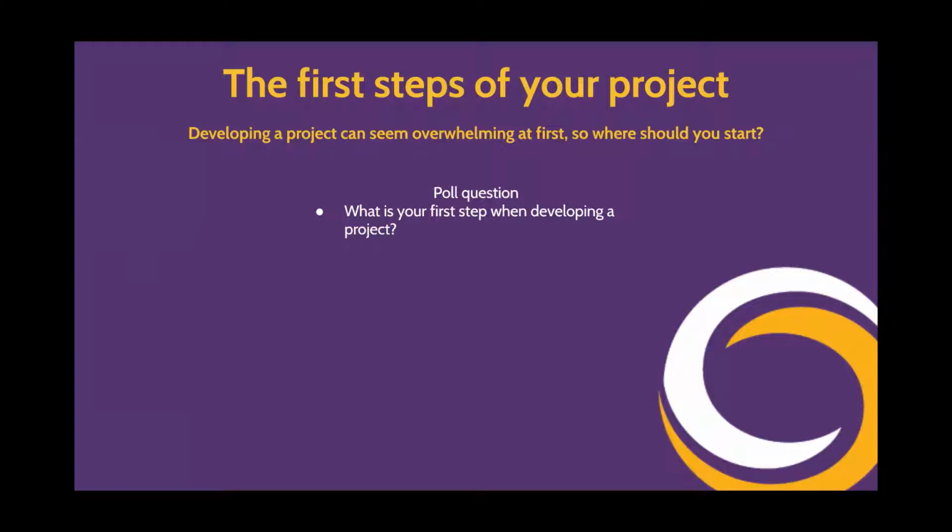So that poll has been launched. Feel free to put your answer in there and we'll see what comes up. Again, well, not again, but there are no wrong answers. This is really just me throwing out a few different keys, a few suggestions and elements in a certain order that I suggest. But again, there's no right answer here. It all comes down to what information you already have, and we're going to try and piece all those pieces together.